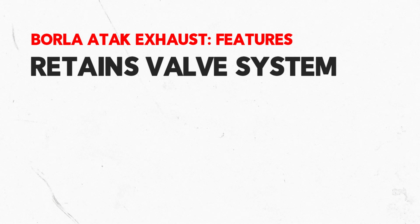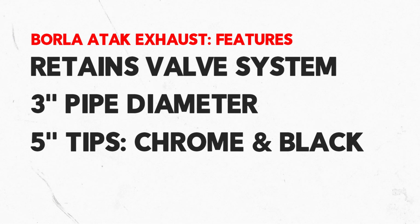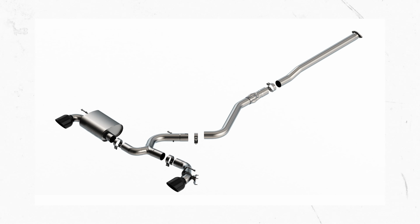Some of the key features for the Borla Attack exhaust are: it retains the factory valving system, meaning normal mode is quiet and full N mode opens up the exhaust valves fully. It uses a 3-inch diameter piping versus the 2.5 inch on the stock exhaust system. The tips are 5 inches and they come in either chrome or black.